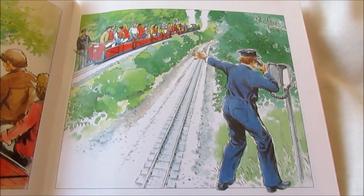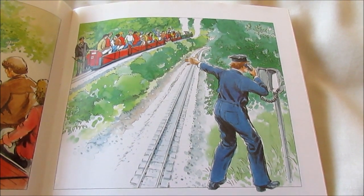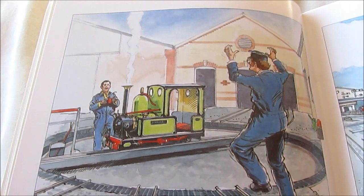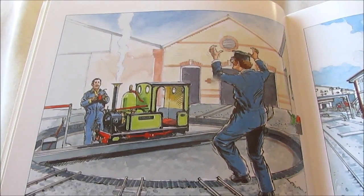Jim raced to the nearby railway telephone and shouted instructions for another engine to be steamed up immediately and sent to the rescue. The driver who had taken Jim's instructions was new and did not know that Tinkerbell was not used anymore.